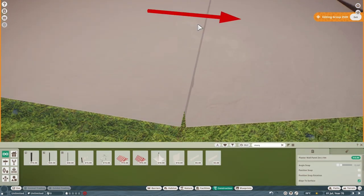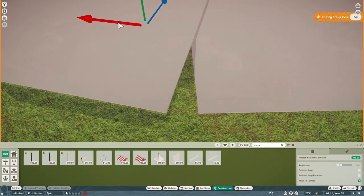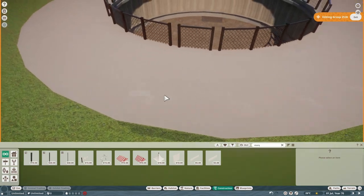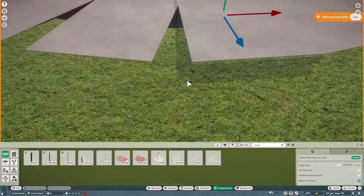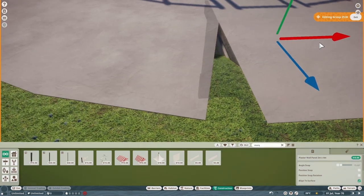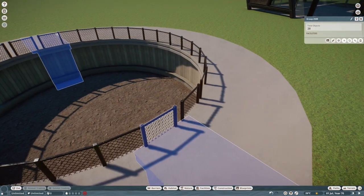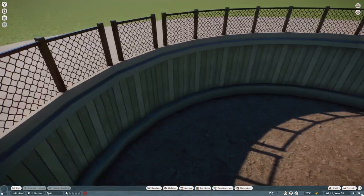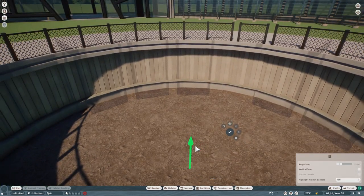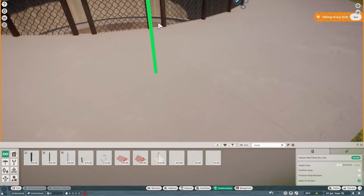Also, something else that I do want to mention, which is not really Planet Zoo related. I purchased Sims 4 a couple days ago while making this video, and I've been enjoying it so much. And I did actually record some gameplay, so I will make a video out of the gameplay from our first actual build. It will be placed on the channel as well as a separate playlist.